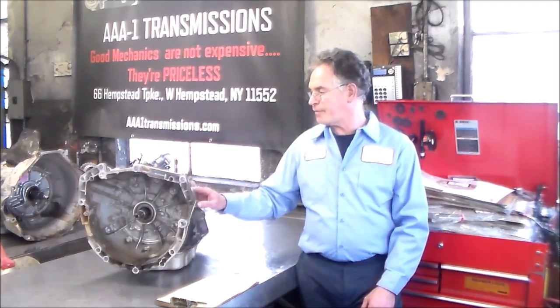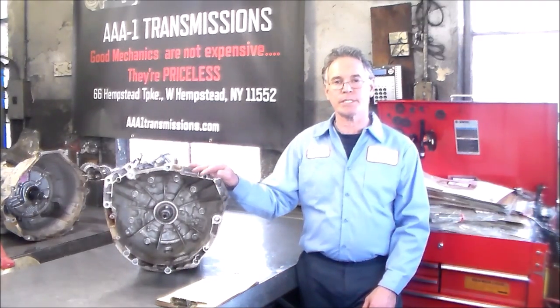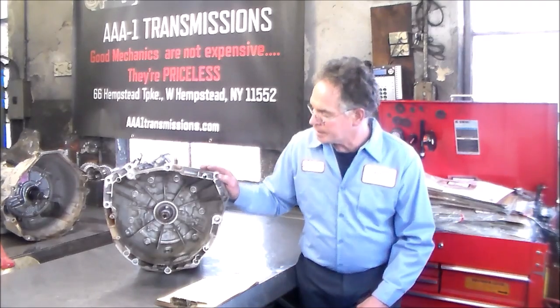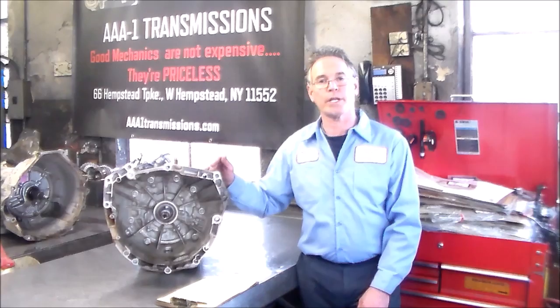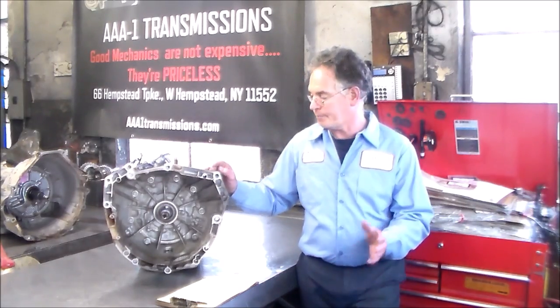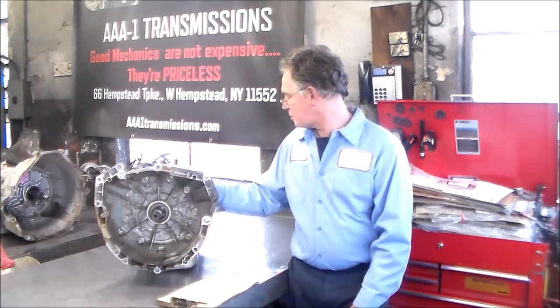All right, so the 6L50. This is actually the first 6L50 I'm tearing down. I do a ton of 6L80s, but the first thing when I saw the bell housing, it kind of reminded me of the 5L40E out of the Cadillac that I recently did. So we're going to tear this thing down tomorrow.